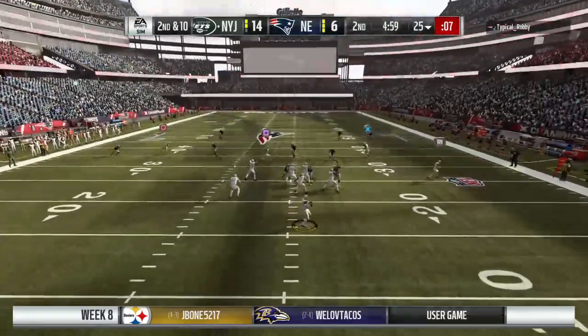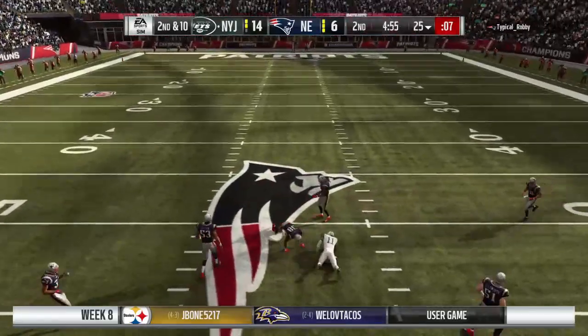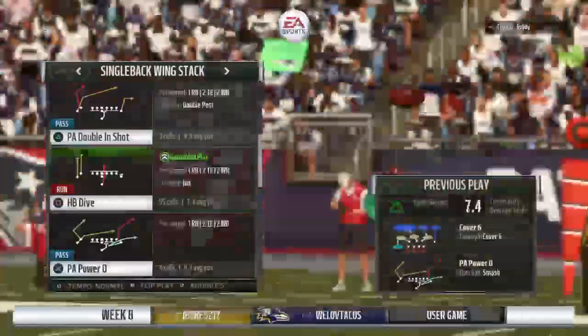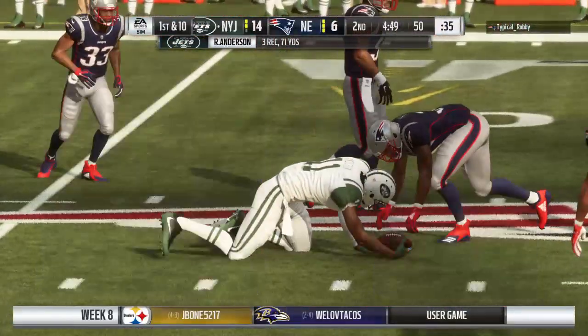Off of play action, Darnold. That's complete over the middle to Anderson. And he's brought down after a very nice gain. A really nice gain of 25 yards.